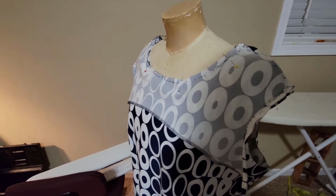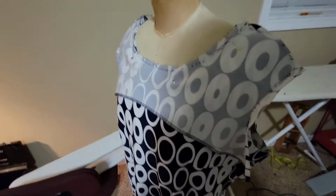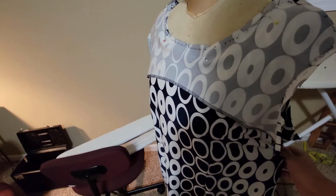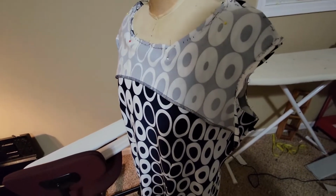So yeah, polka dots. What do you think? Some elongated 60s polka dots. But I'm quite pleased with it, and oh my gosh, it fits me so much better now. So woohoo! I learned from it and I gained from it.